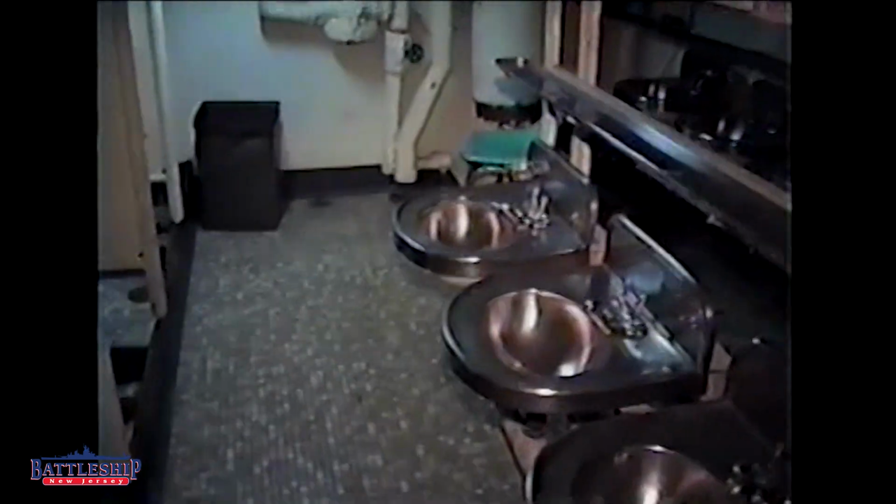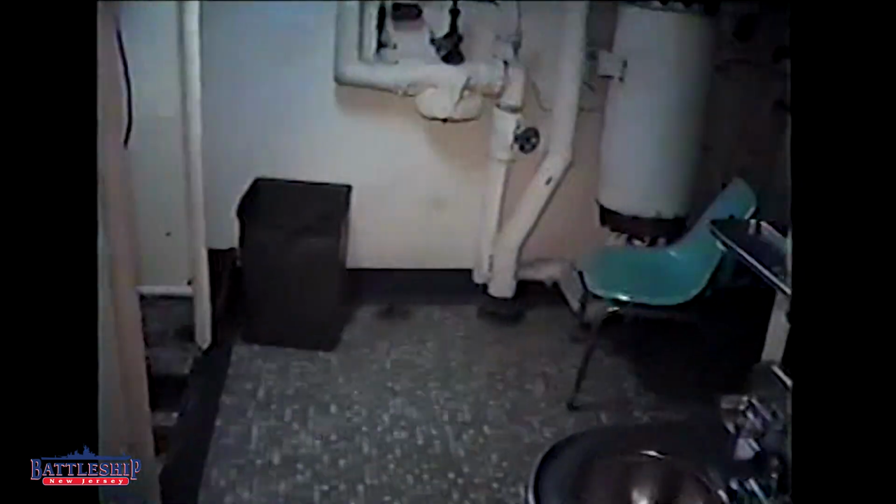It's interesting. Somebody brought one of the chairs from Dental in here. It's probably their hiding spot.